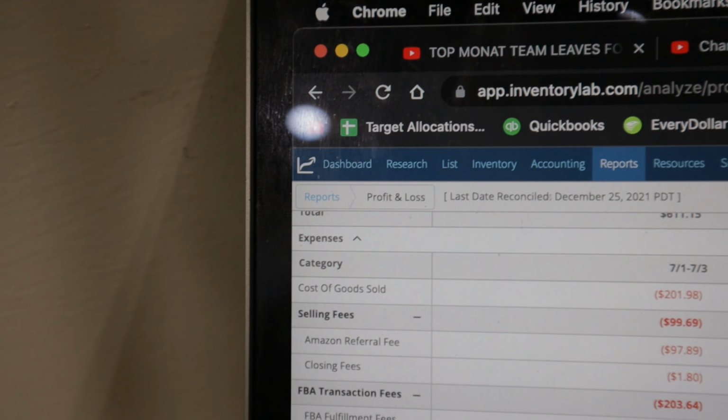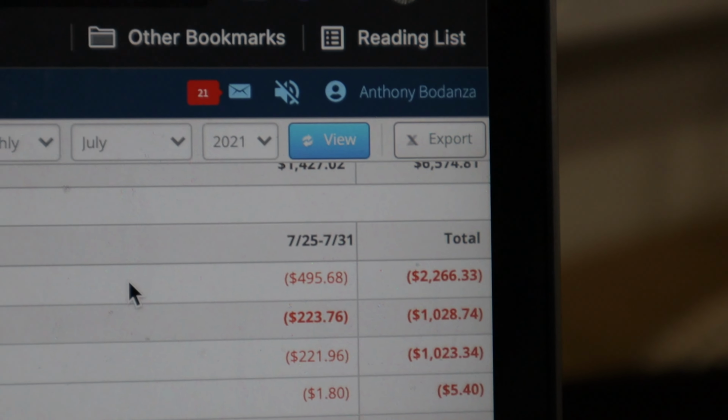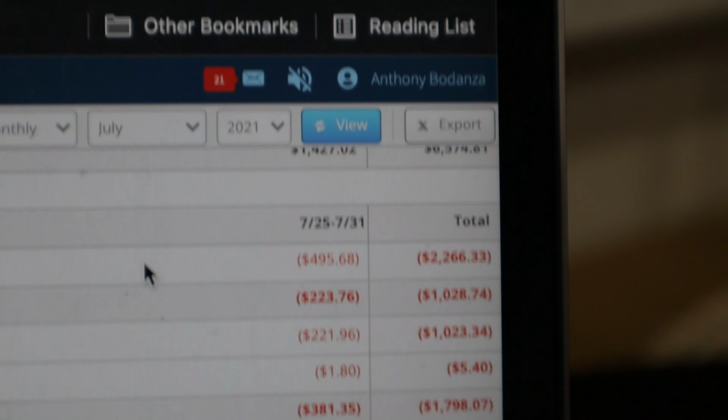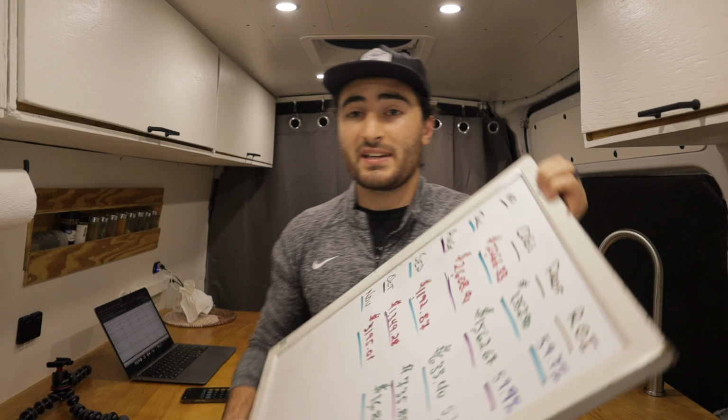What we're looking at here is my Inventory Lab profit and loss. This is from the month of July, but we can see the cost of goods sold all the way over here is $2,266.33. But the net profit on all of that is $1,352, so just about half, actually a little bit more than that number.